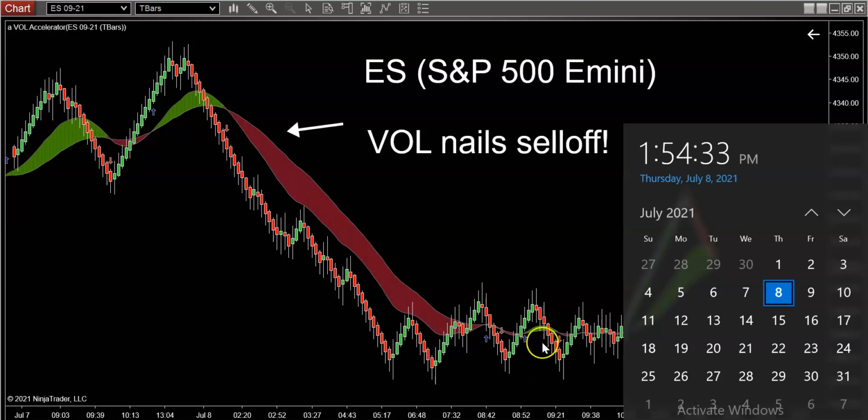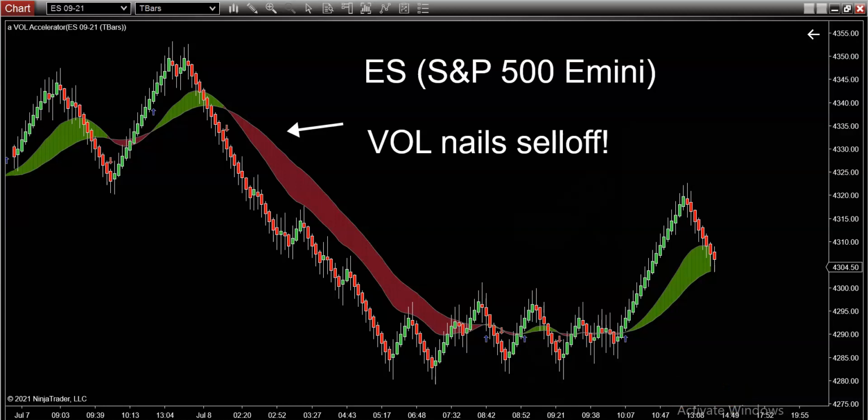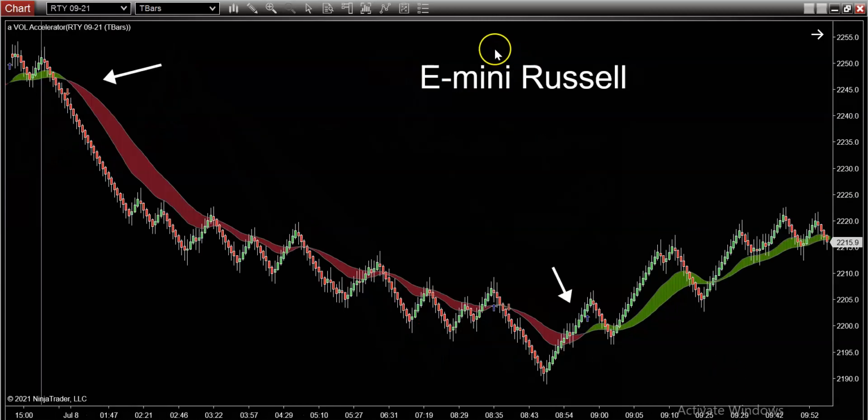Futures trading market. You can see here it's just around 2 p.m. here in Chicago. The market's going to be closing in just about an hour. And boy, was today a beautiful day to catch that short. All right, and what I want to show you here in this video, guys, is really contrasting the S&P E-minis versus the Russell E-mini futures.